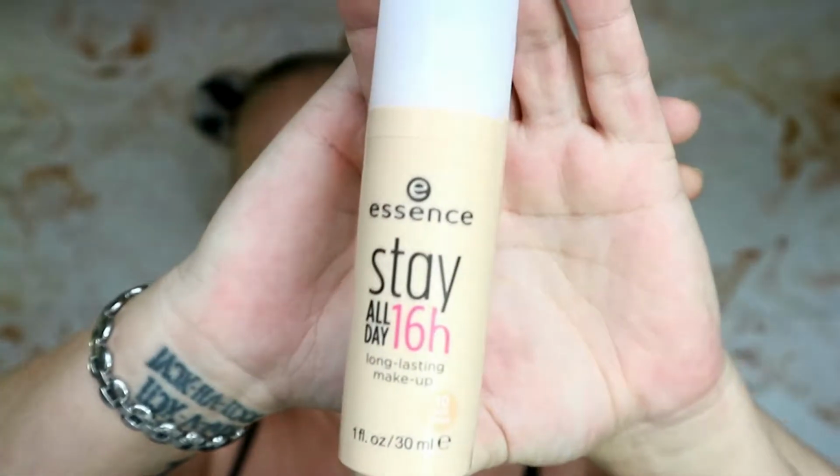I haven't got a primer from this. All I've done is prep and prime my skin, and I'm going to be using the Essence Stay All Day 16-hour wear. I'm hoping the shade matches. So I've got about 2.5 pumps on there, and as usual I'm just going to use my beauty blender and dot it. This is very peachy. It's not yellow, it's like a peach.